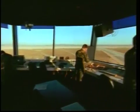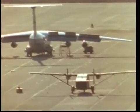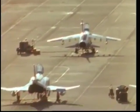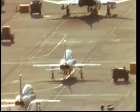This is the Edwards Air Force Base control tower today. It's the hub of flight operations on a base that has seen 50 years of advanced flight testing. In 1947, Colonel Al Boyd made a decision that had great influence on shaping the evolution of the Air Force Test Flight Center.